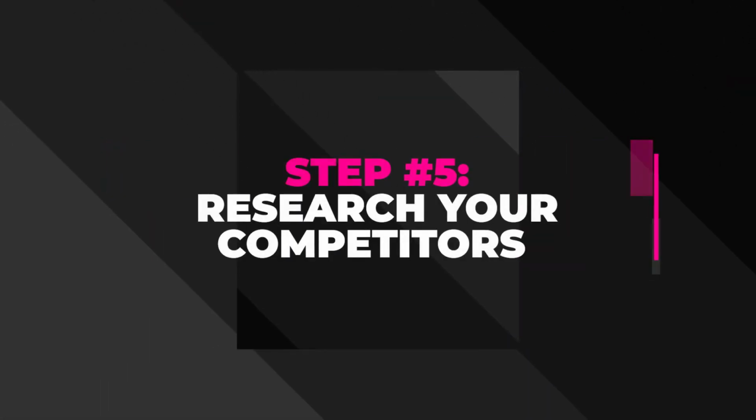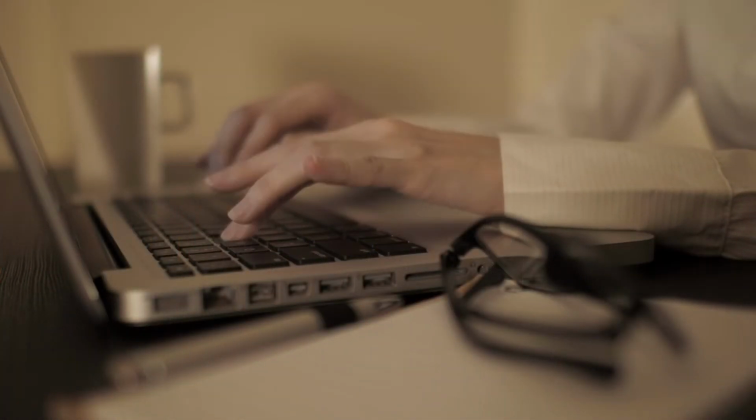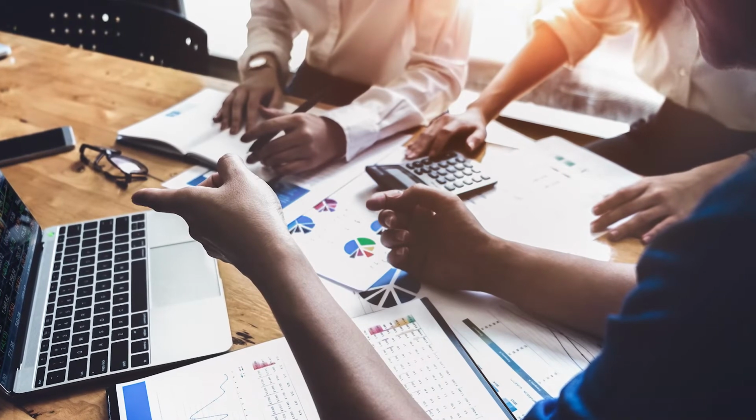Step number 5, research your competitors. Now, as I mentioned earlier, effective competitive positioning hinges on your understanding of the competitive landscape. By definition, you can't define a competitive advantage without knowing the competitive nature of your competition. Your target market is already flirting with your competitors, and some have gone even further.